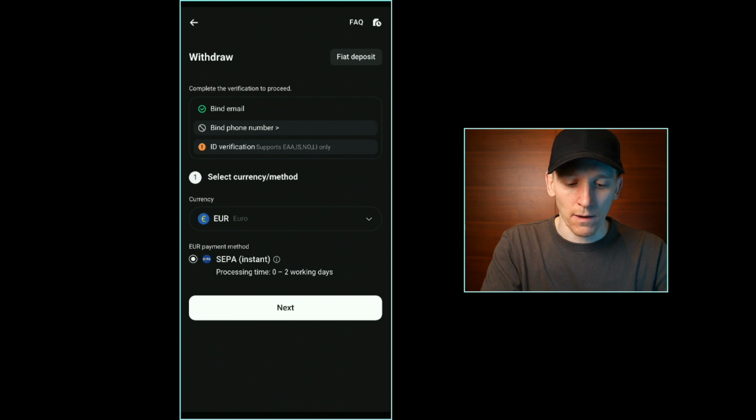Now, I don't live in Europe, so I'm not going to do this, but you can just go through and bind all of your KYC information. That's obviously your ID card and everything, and make sure that the bank account is linked, and they'll send that euro out to you, or in your country, whatever the currency is.